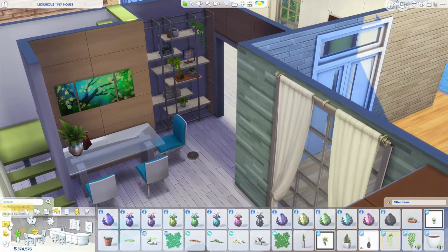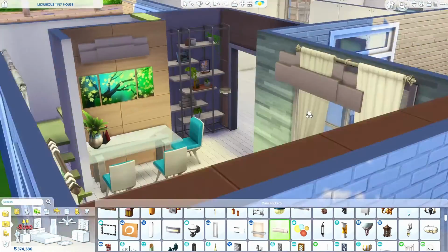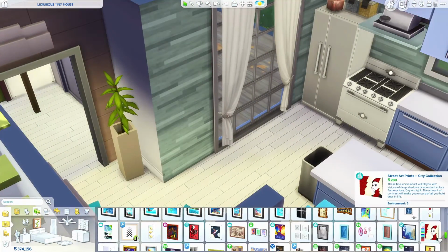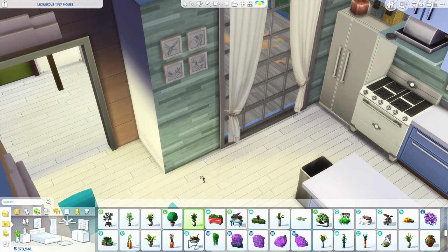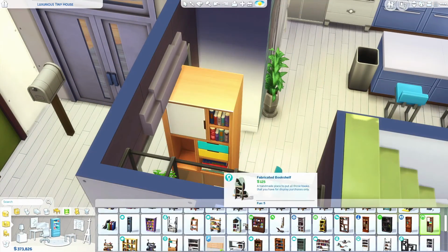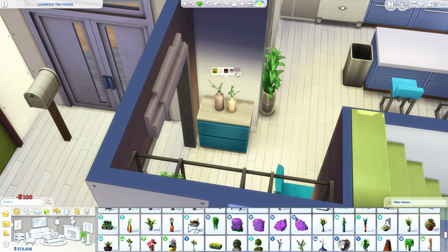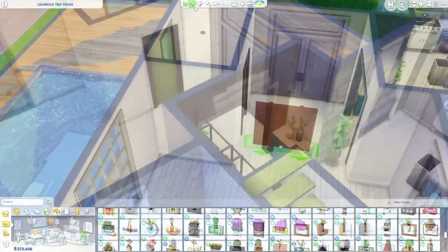I also kept the kitchen and the other rooms, especially the living room, very clean and pristine and not too cluttered, because I think both of the Sims living in this house may be occupied most of the day being at work or somewhere else, so they wouldn't even have the time to mess the place up. So everything's pristine and clean.